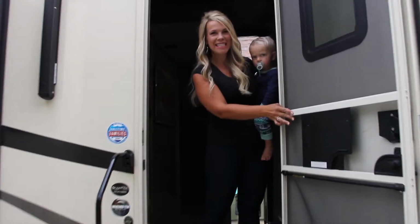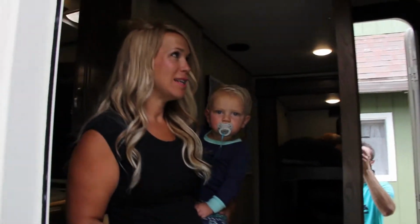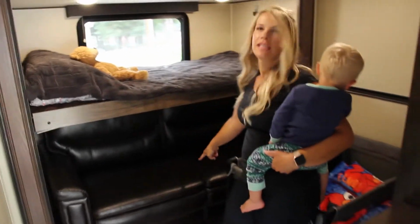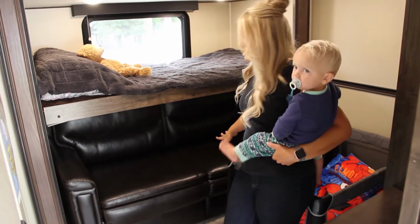Hey guys, come on in. Let's give you a tour of our RV. So right when you come in, you can see this is the bunk room. So if you come in here, we have the upper bunk, and then this bunk down here folds into a queen size bed. So this is awesome space right here.